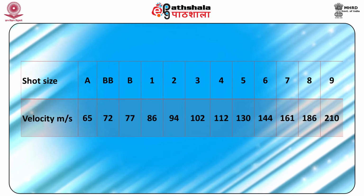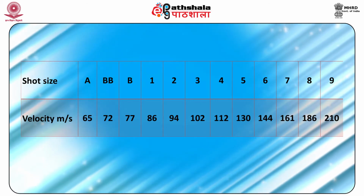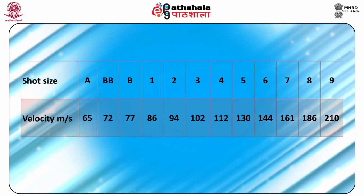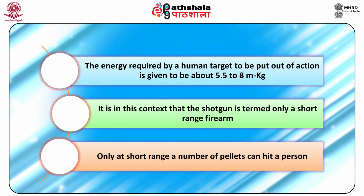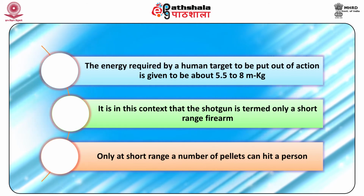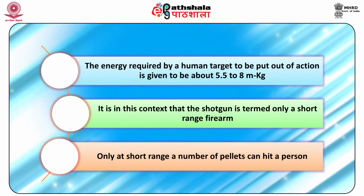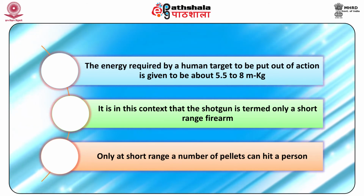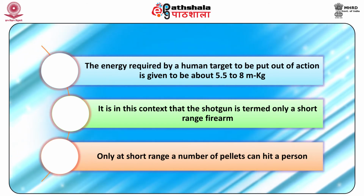On the basis of this figure, it is possible to calculate the minimum effective velocities required by the pellets of various sizes. Now this chart shows minimum effective velocities for kill. The energy required by a human target to be put out of action is given to be about 5.5 to 8 meter per kg. Therefore, the energy transfer required is about 50 times or more for a human target. Thus, if one small pellet can kill a bird, about 50 pellets are required to kill a man.